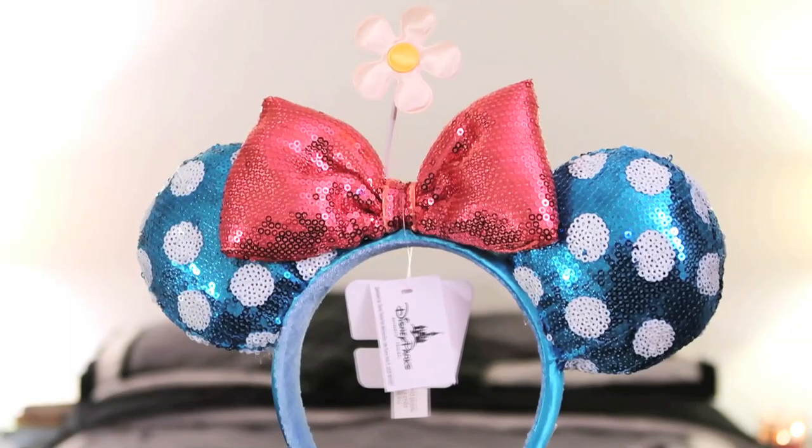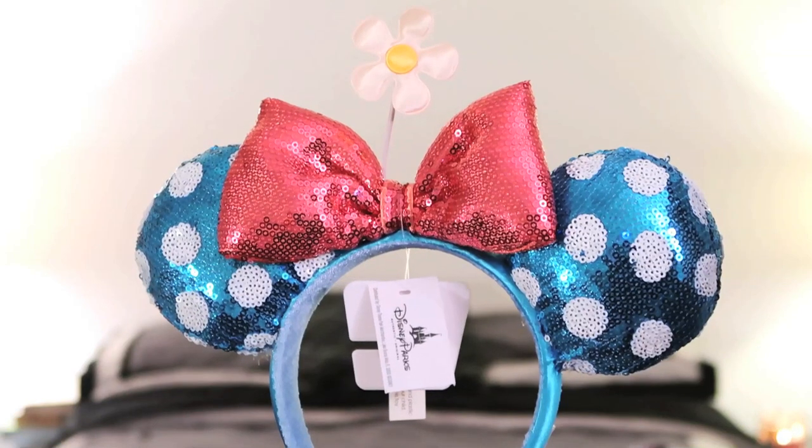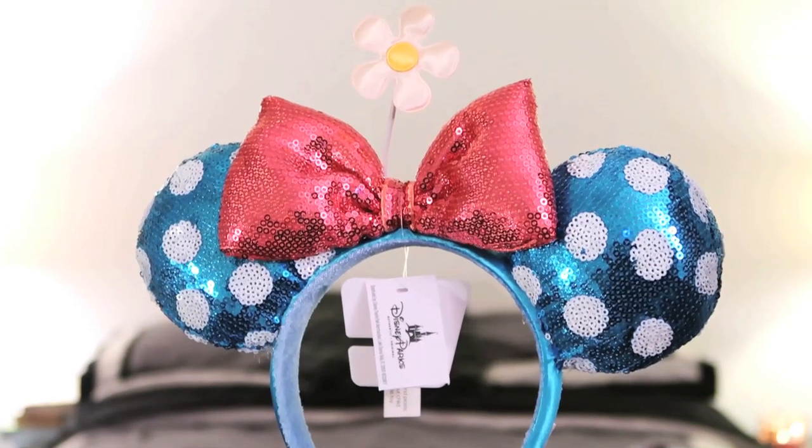This year's, however, I think I would love to do something about the daisy just sticking out. I'm thinking maybe I'm going to do some creative work here and put the daisy like right here. I'm gonna have to see if I can actually do that without messing the ears. But aren't these so, so cute? I just love them, especially for now, it's spring, summer coming up. They're perfect.